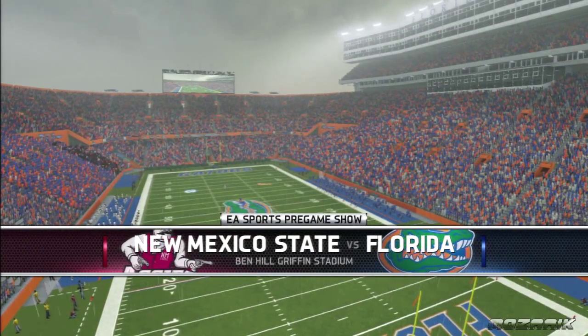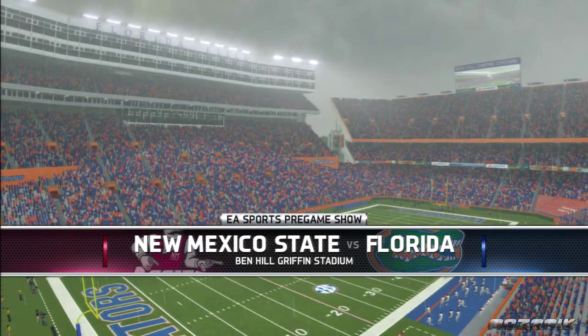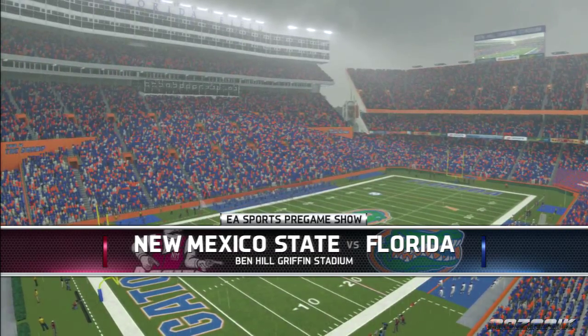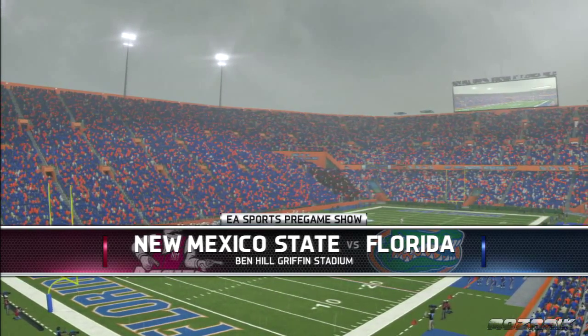Home fields in college football, this place certainly comes to mind. It's Ben Hill Griffin Stadium at the University of Florida, and it's as loud as ever. And now let's head down to the coin toss, brought to you by Coke Zero. Real Coca-Cola taste and zero calories. Enjoy everything.